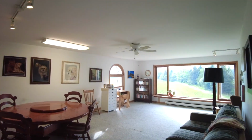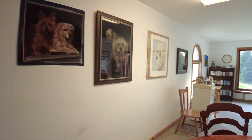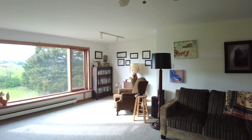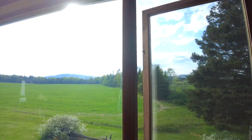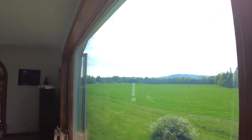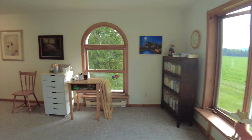And then, the west wing of the house. And then a nice large meeting or workspace here on the west side of the house. So again, enormous windows. This window must be 12 feet wide, maybe 14 feet wide even, looking westward into that gorgeous field.